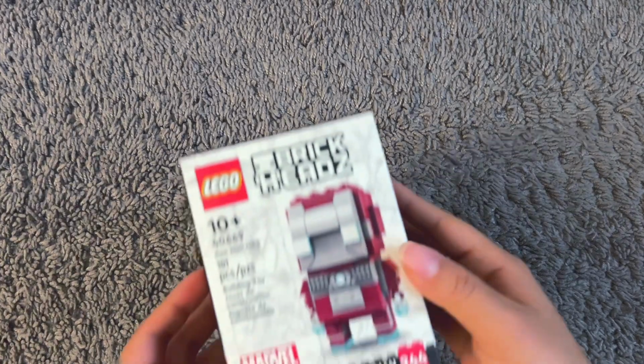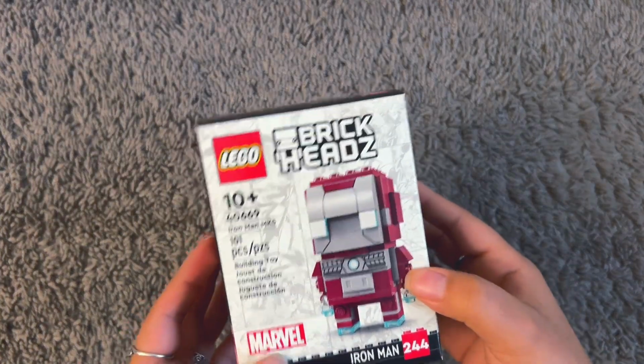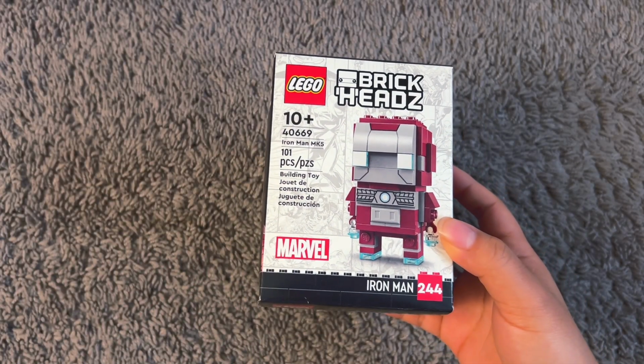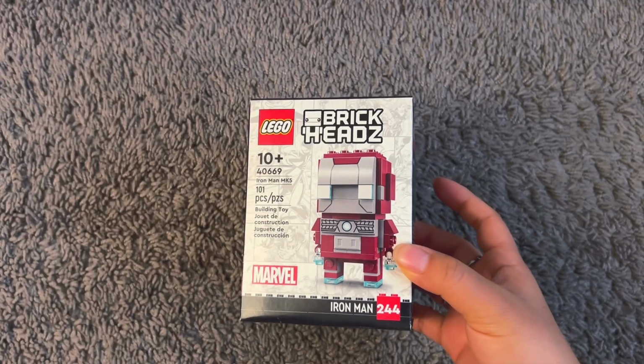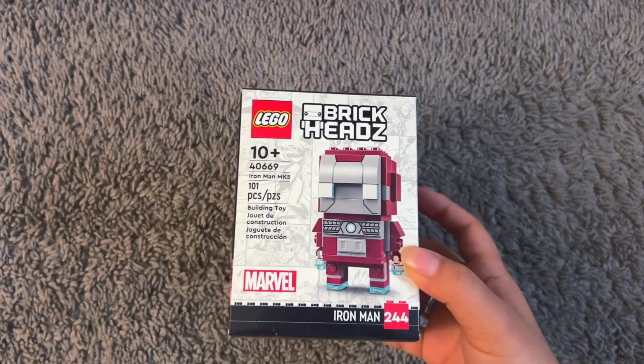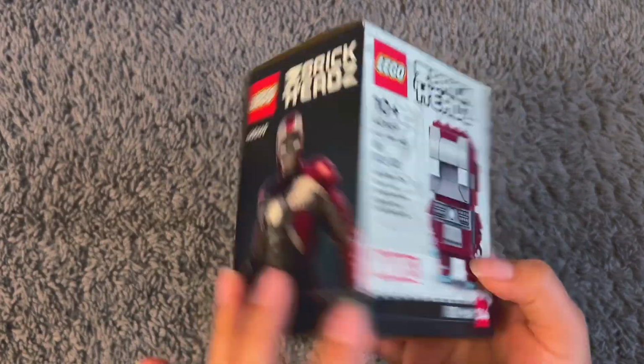Alright, before I move on to the comics that I got in store, I kind of want to show you guys my Brick Heads that I've gotten recently. So I have this Iron Man one. I think he's so cute. I recently have been watching a lot of Marvel movies. Iron Man is just a good movie. Won't change my mind. I like Iron Man.